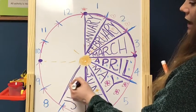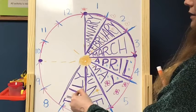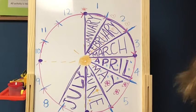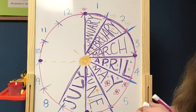July. July is also a hot, hot, hot summer month. Good for growing lots of vegetables and staying outside and eating snacks and going swimming and having watermelon. That's what July is for.